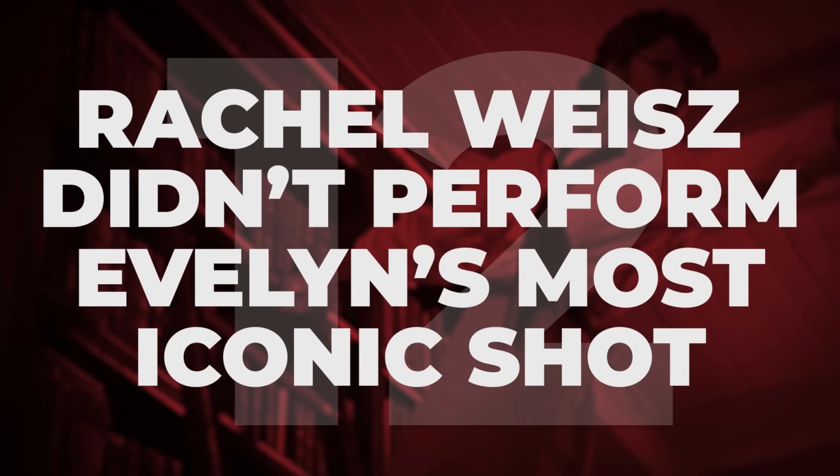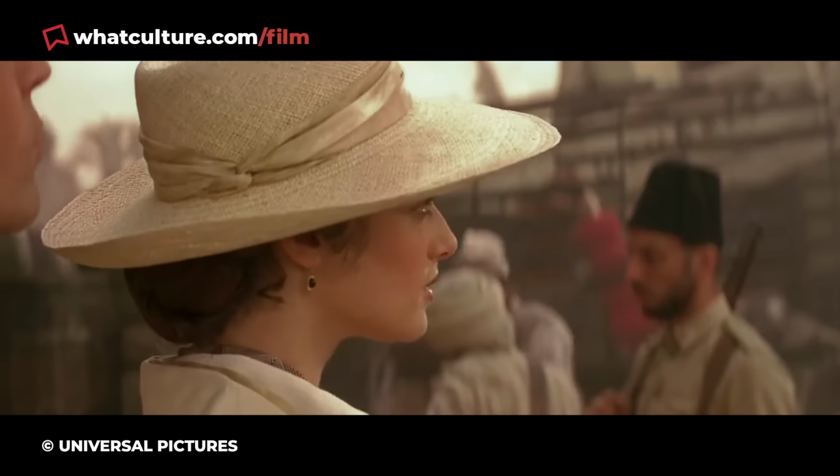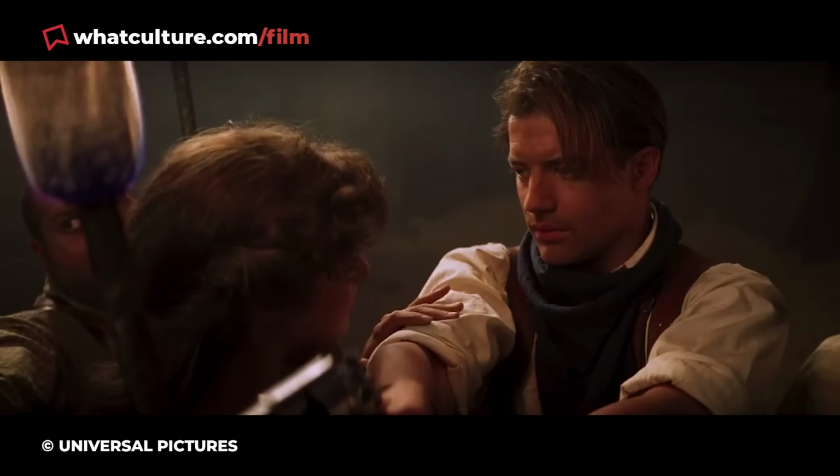Number 12. Rachel Weisz didn't perform Evelyn's most iconic shot. The Mummy was a career-defining movie for Rachel Weisz. Our leading lady received a ton of praise thanks to her impeccable comedic talents and her phenomenal chemistry with her co-star Brendan Fraser. Evelyn made a huge impression in just her very first scene.